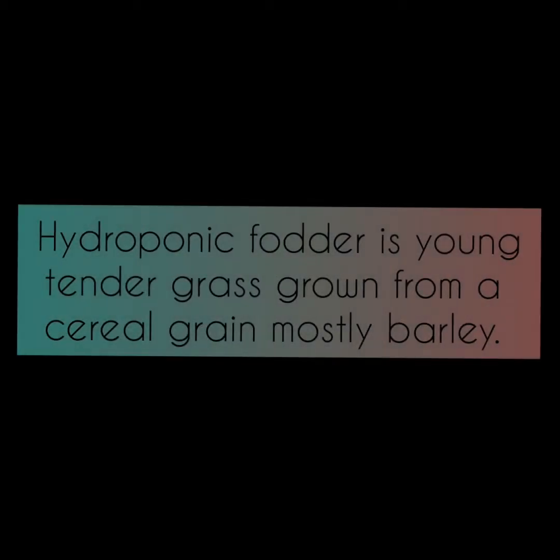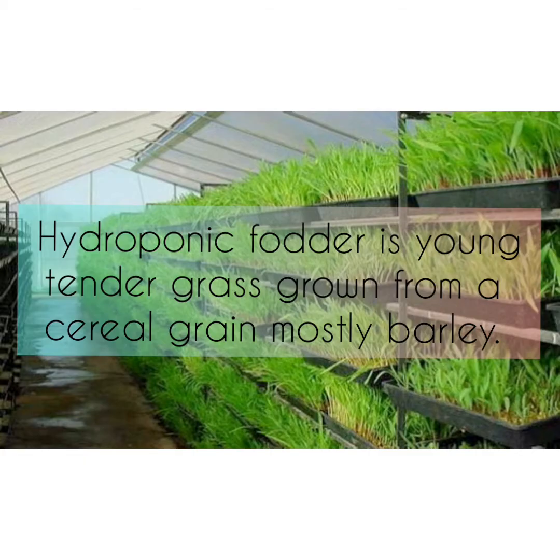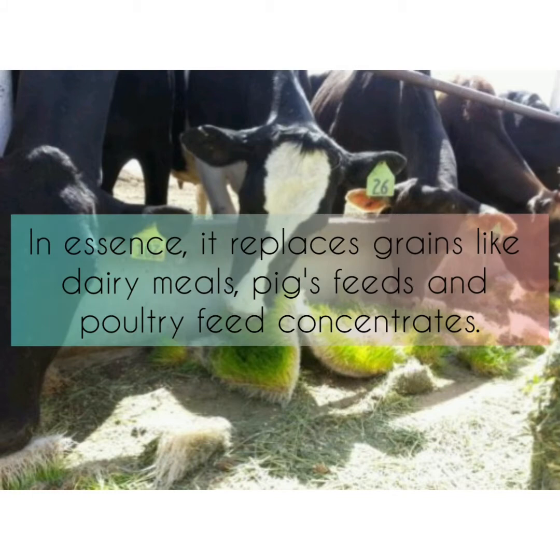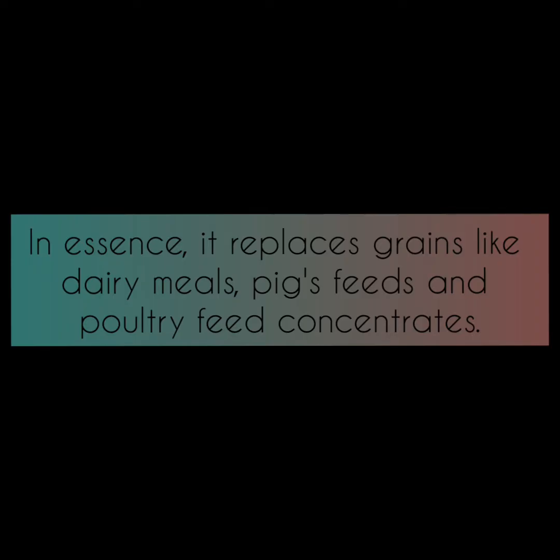Hydroponic fodder is young tender grass grown from a cereal grain, mostly barley. In essence, it replaces grains like dairy meals, pig's feed, and poultry feed concentrates.